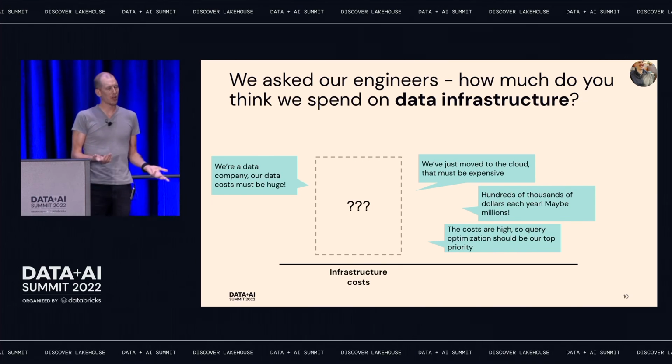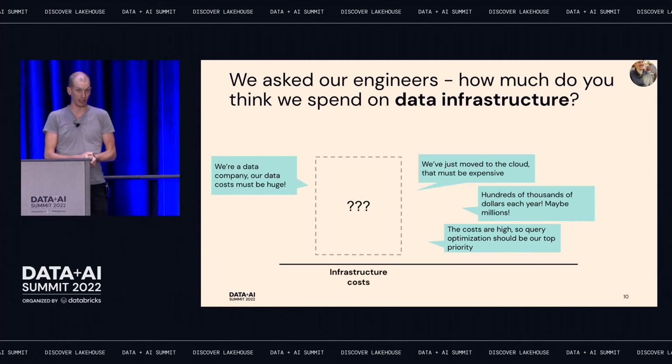And one of the big things that I learned, and if you go through this sort of exercise with engineers at your respective organizations, I'm sure you will learn as well, is that engineers, myself included, don't necessarily have the best intuition on how much infrastructure actually costs.